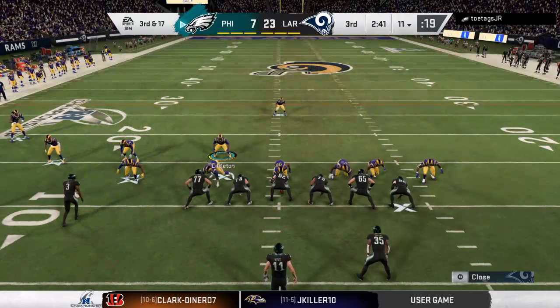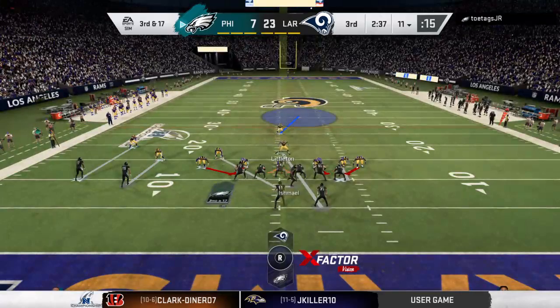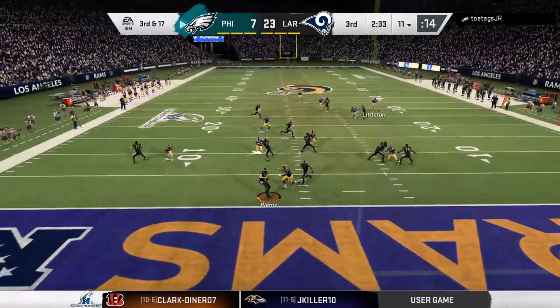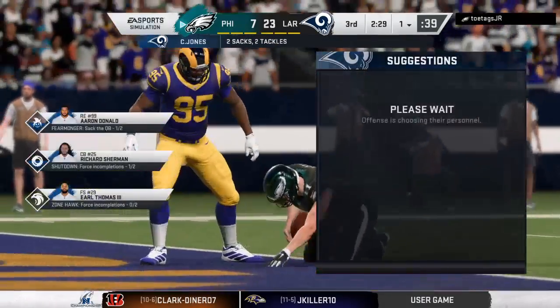After the sack, they'll come up now 3rd and long. Yeah, I wouldn't be surprised to see them run the ball here just to try and get some space. And instead, they want to throw it off play action. Under pressure again, and down he goes again.